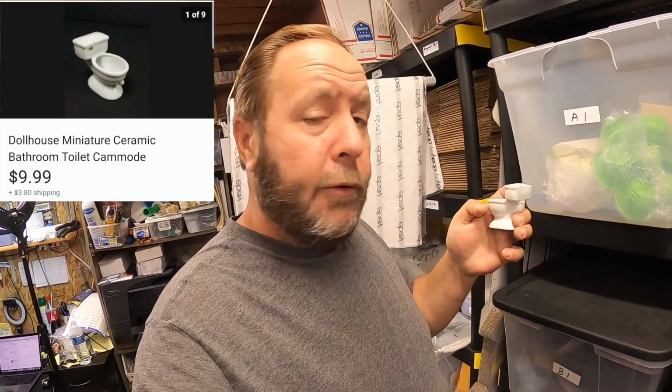Also, you hear people saying all the time, well, they sell everything, including the kitchen sink. Well, I sold, not the kitchen sink, but I sold a little porcelain toilet. This is a little ceramic or porcelain commode toilet. This sold for $10, and the buyer paid the shipping. It's a little dollhouse toilet.